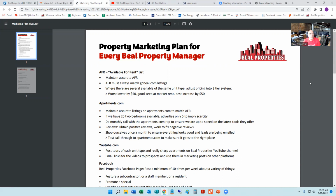So we have an AFR list, what we call the available for rent list, that currently shows everything that's available for rent, how much the rent is, and we keep all our other internal documents coordinated with that. So the AFR always has to match the listings that show on gobeal.com. And if you go to gobeal.com, you see that there's a bunch of different ways you can search for properties, by city, by type.